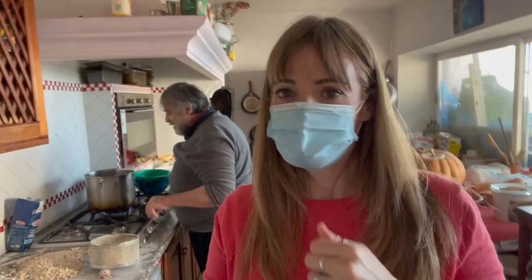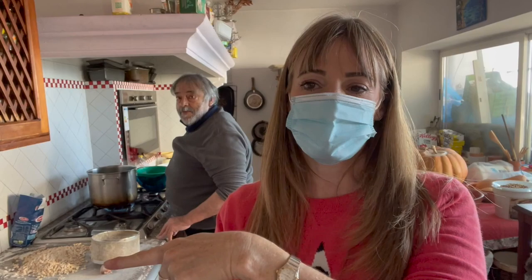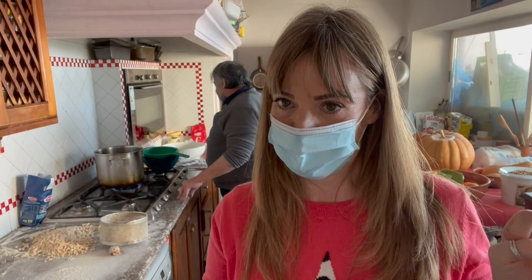Now, Aniello has just pointed out to me that struffoli are not round. And when you see them in bowls on people's tables, they are round. These ones obviously have just been chopped up, and apparently there's a trick to make them round.